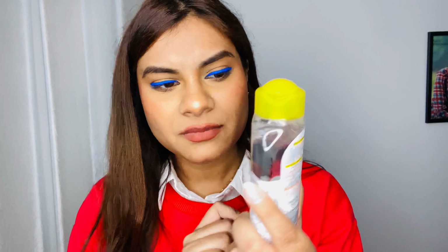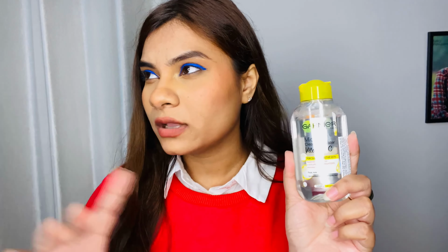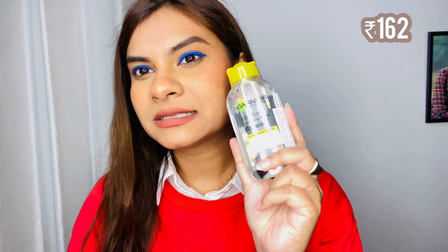Last time bhi Garnier ka tha, but it wasn't infused with oil. Woh doosra variant tha. So this is oil infused and I just can't wait to try this because it says that you don't need to wash your face after this. This does it all. You just have to wipe with cotton and that's about it.